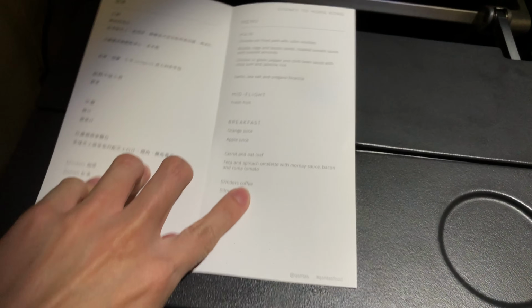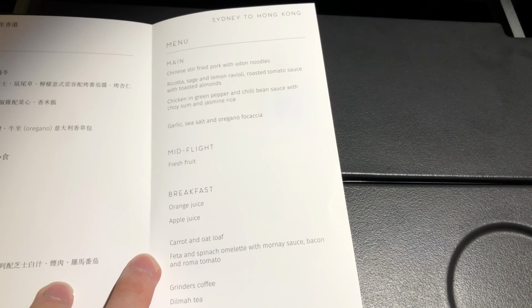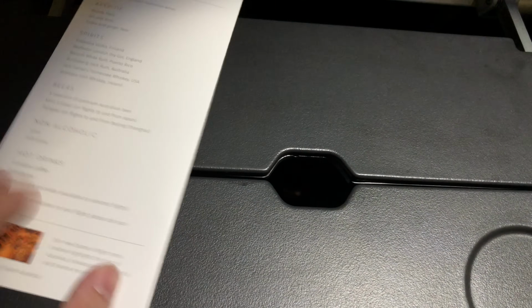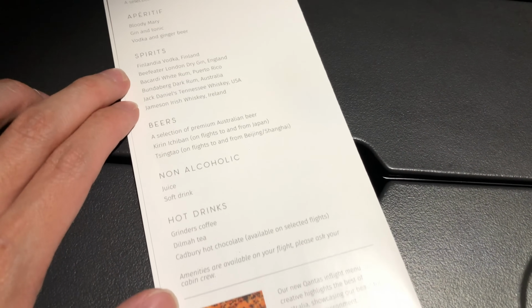I'll now show you what you can order for today's flight. There's a meal after takeoff, you get 3 options. Before landing into Hong Kong, there's going to be a breakfast, just one option available. Here's the drink list, a good selection of alcoholic and non-alcoholic drinks.